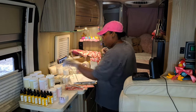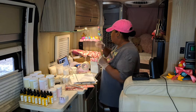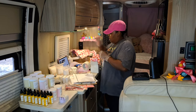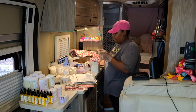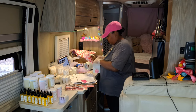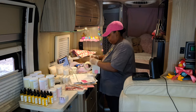What I need? I need some smaller thank you cards. Because these cards here, they don't fit in this box. So what I have to do is cut them down so that they fit. So I'm not going to close this. They don't fit.